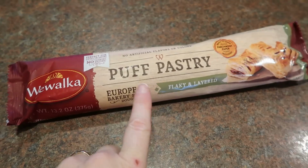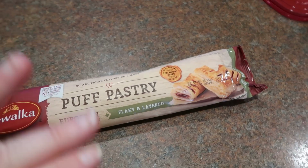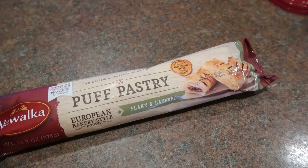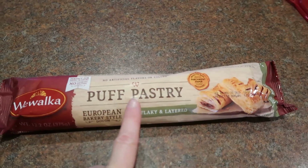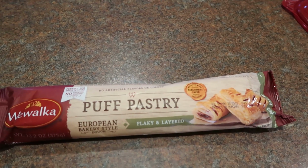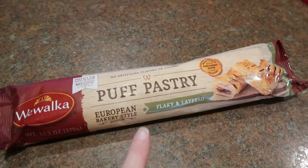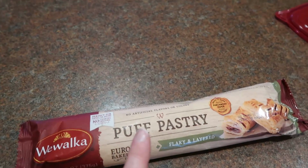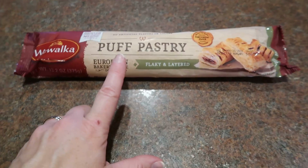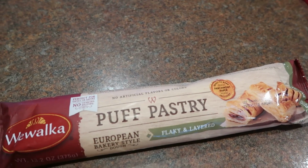So what I brought out first from the refrigerator is some puff pastry dough. If you're not familiar with puff pastry, it's a really, really thin dough that then gets layered, and all of those layers are made to then really puff up when you put it into a nice hot oven. I have tried making puff pastry in the past and never had any good luck with it, especially for the amount of effort that had to go into it. So this is a real treat to be able to use the Wiwaka puff pastry because I've made several things already with it, and it always gets that super high and puffy crust. It's just really, really good.